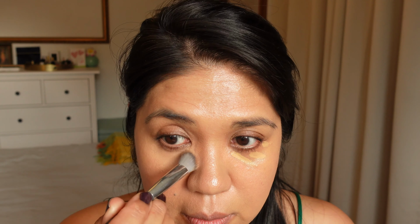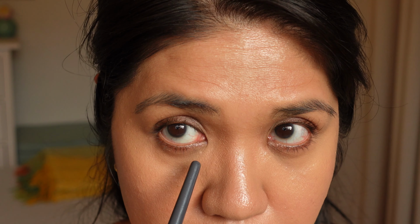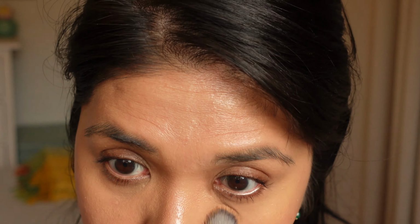Very natural looking. Very pretty. It's almost got a dry down effect. I do see some of my circles still. Okay, so you can see some of my under circles here. And yeah, we'll see how that wears through the day.